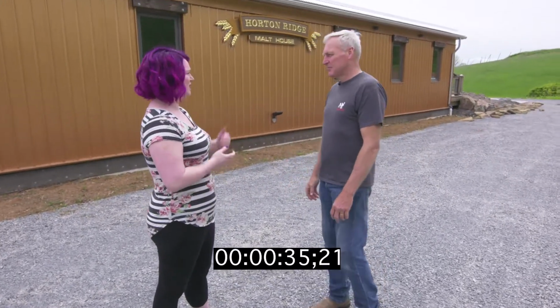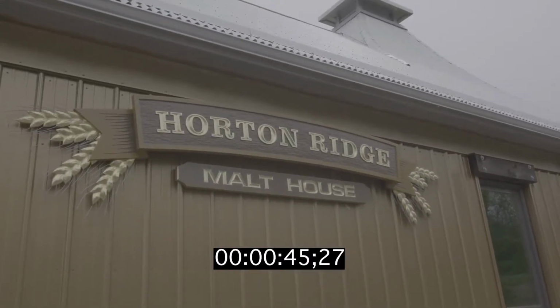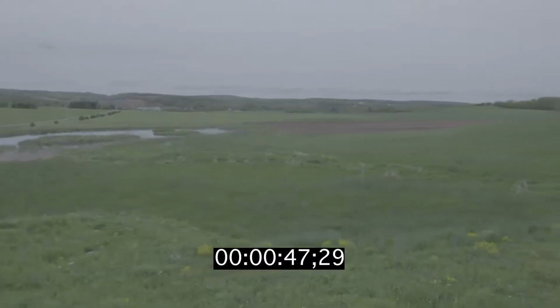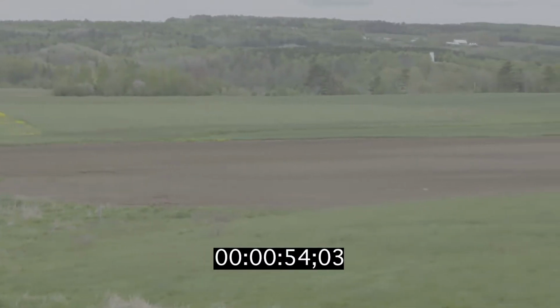So you guys are a malt house and you grow some grains? Absolutely. Yeah, we are the underpinnings of beer. So Horton Ridge Malt and Grains, this is a beautiful spot. Tell me about what you're growing here. Well, in the background you can see some rye. Rye is one of the grains that can be malted.